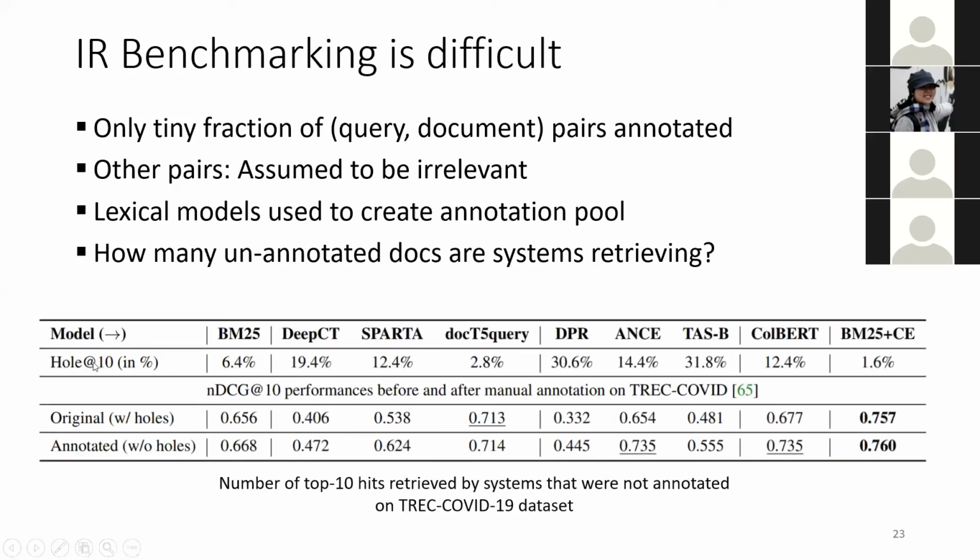So the hole at 10 rate is the number of hits a system is retrieving in the top 10 positions, which has not been seen by an annotator and which is assumed to be irrelevant. So for lexical search using BM25, we see that 6% of the hits have not been seen by any annotator and are assumed to be irrelevant. If you use BM25 plus a cross-encoder, just 1.6%. So most, or all, of the hits have been seen by some human and judged for relevancy.